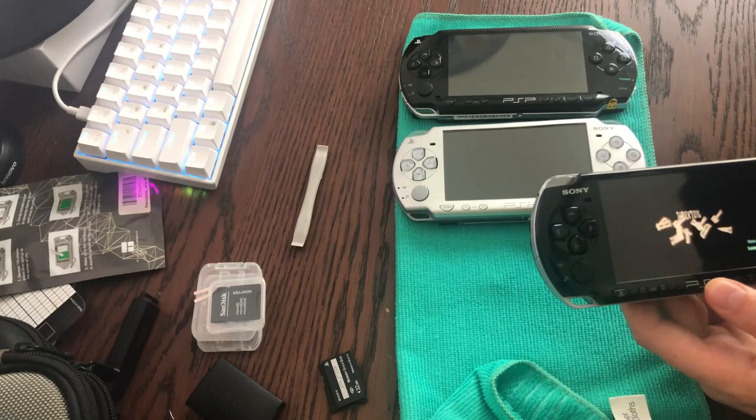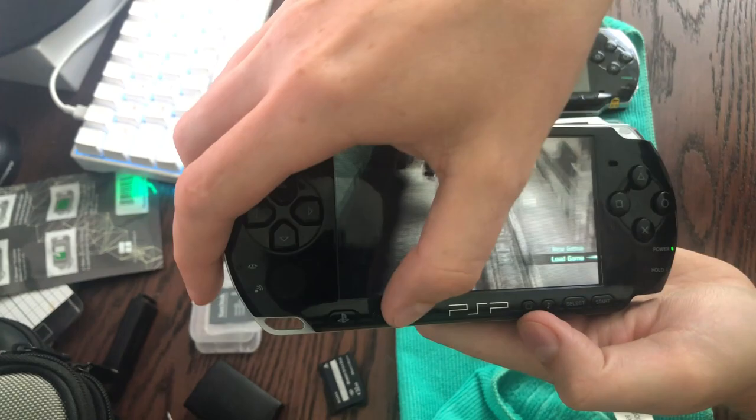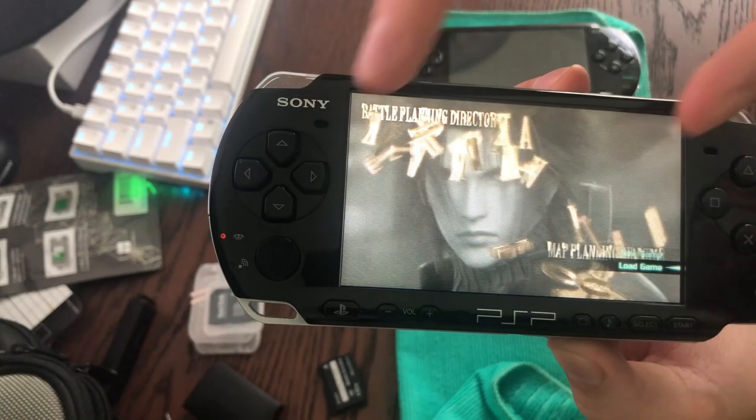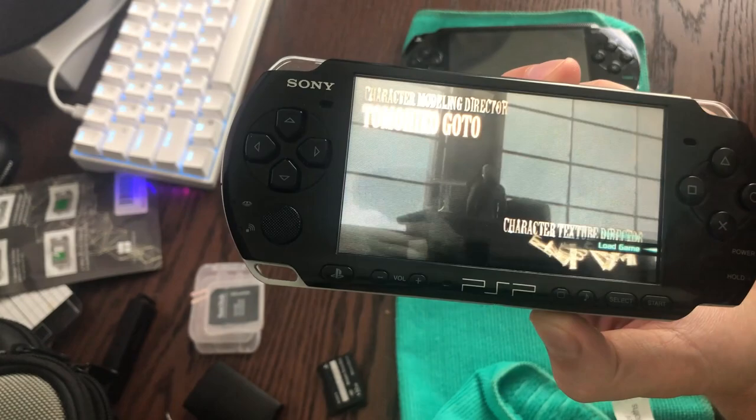Okay, so this is Crisis Core here. We'll just listen to the sound a little bit. So it's maxed. PSP 3000. So the speakers are up here. The 3000 also does have a microphone. The other two don't.